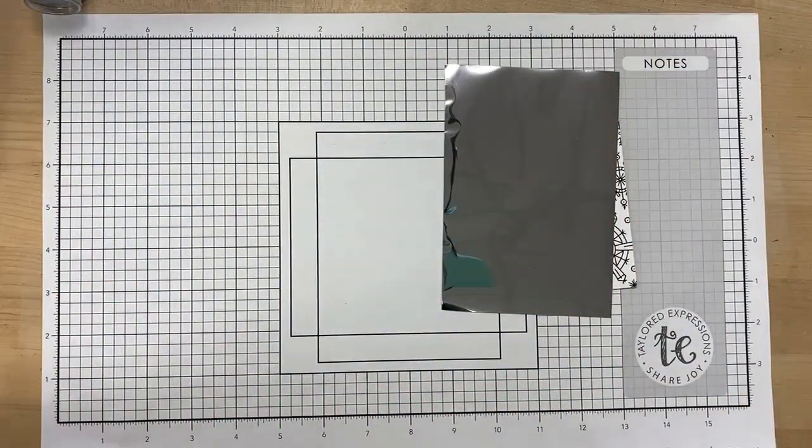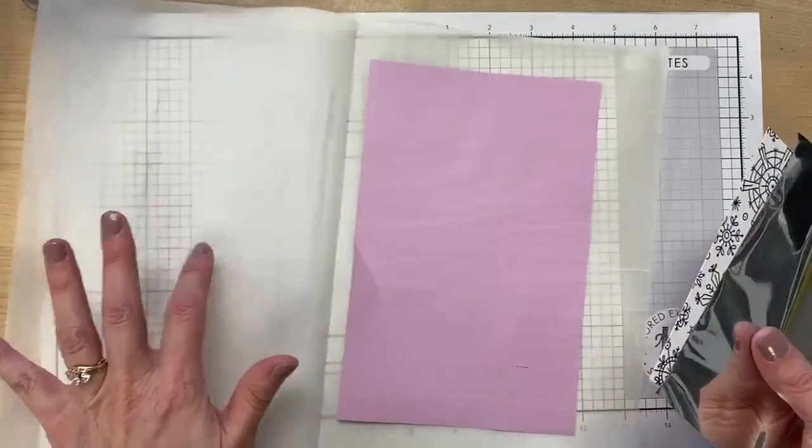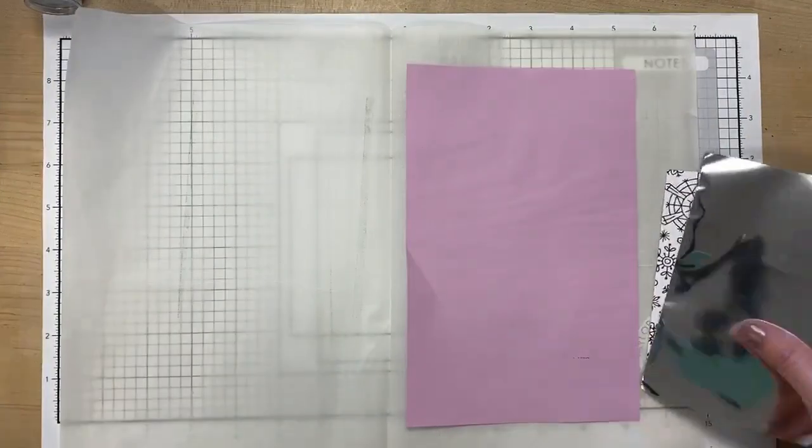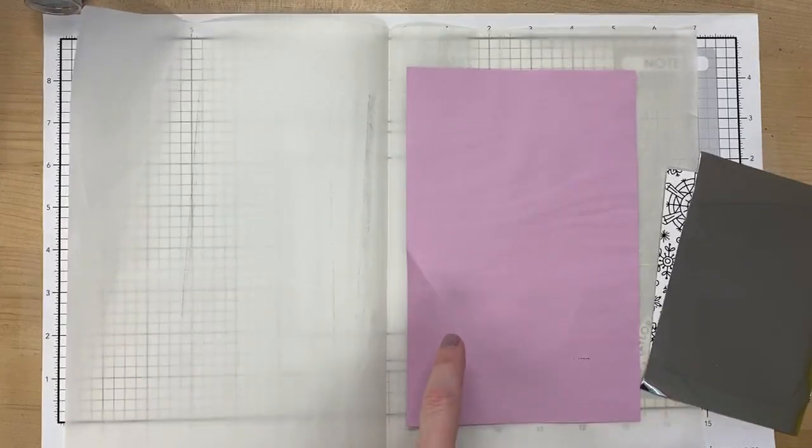My Mink is warmed up. And again, just to show you the sandwich, this is just parchment paper from the kitchen, and just a shim, and it depends on your machine whether you need it or not.